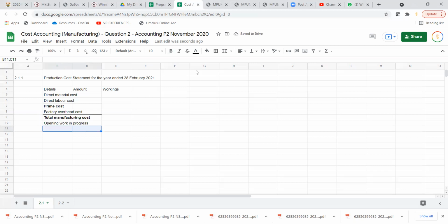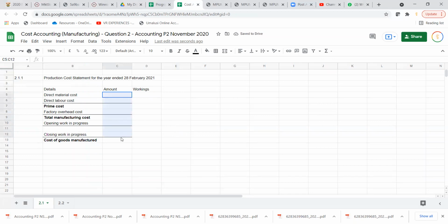Okay, then we'll just have another amount over here. Total, then we get an amount over here. Then we will have closing work in progress. Okay, then we will just get the cost of goods manufactured. Okay, so to do this, we need to get our numbers right.